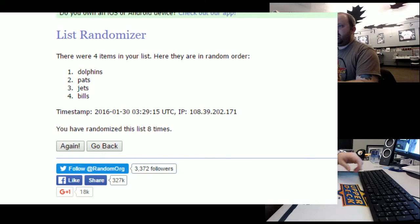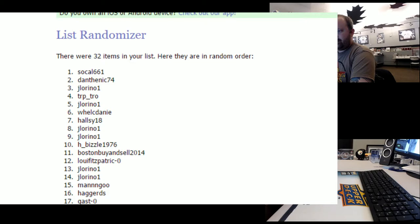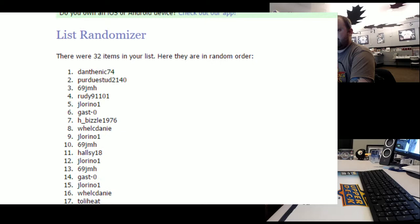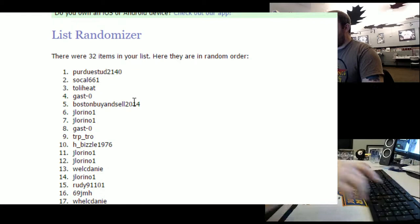All right, now let's randomize our 150 points. Everybody gets in on that one. Everybody's in there. We'll do it eight times. Two, three, four, five, six, seven, and eight. Purdue Stud gets the 150 Panini points. All right, good stuff. We'll do a quick recap here.